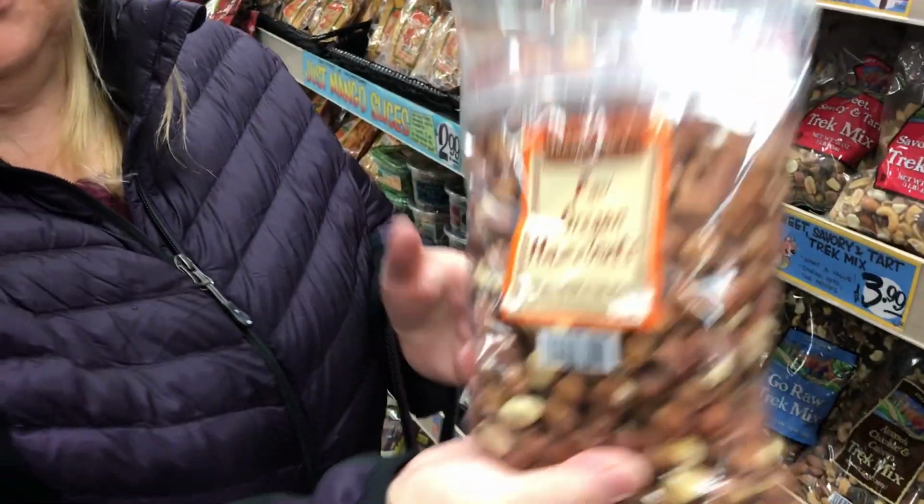So change of plans, we ended up at Trader Joe's, and here we are, and they have hazelnuts. We've got everything we need, so let's get back to the kitchen and start cooking.